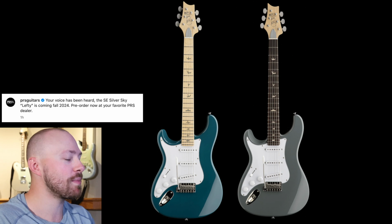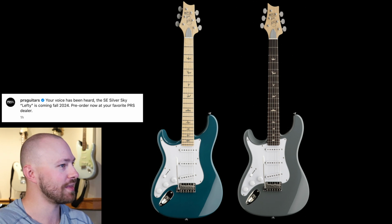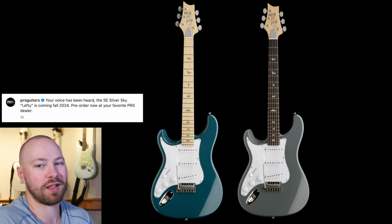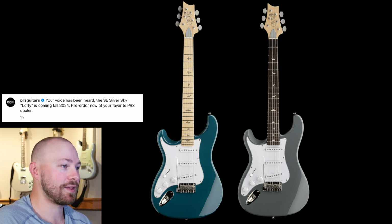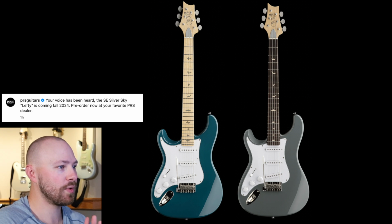So I could see them maybe holding off on maple just as kind of like a proof of concept, but I think at this point, the maple SEs, I think arguably the best color for the SE is nylon blue, and that is a maple fretboard only finish. So I think some people are going to want the maples for sure, but we'll have to see.